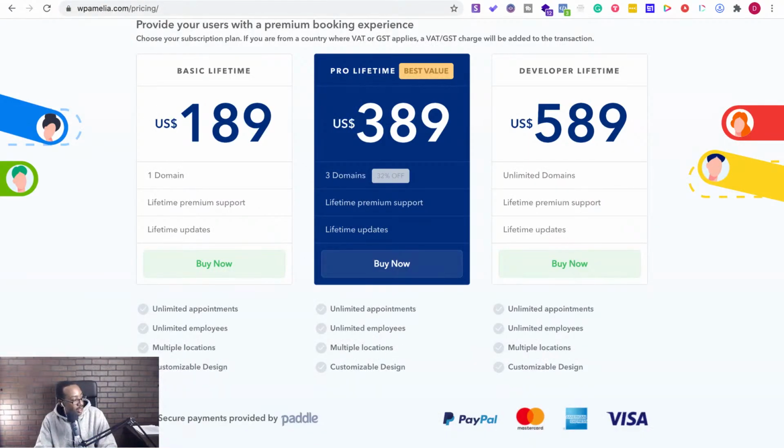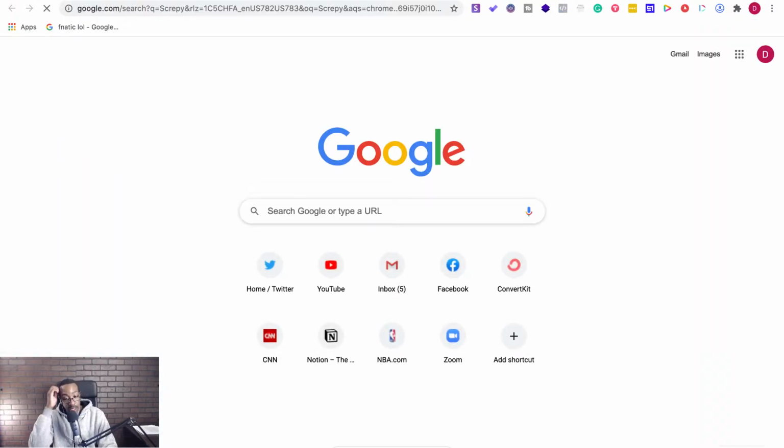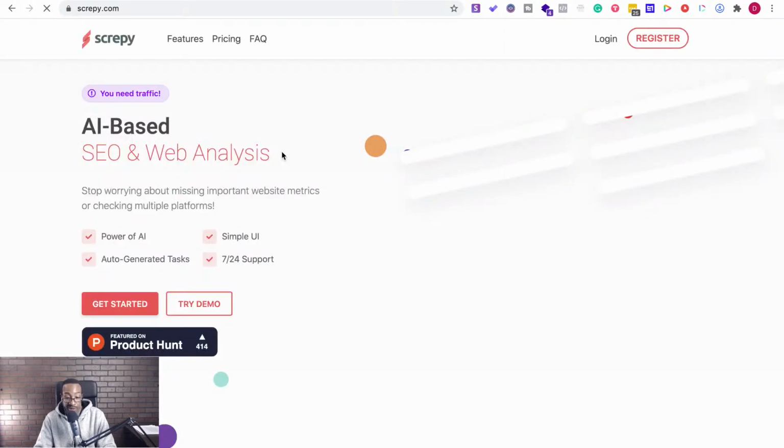Max is talking about, anyone use Scrappy? I don't know what that is. Anyone in the chat know? I don't know. I don't think so. I can barely say the name. I don't know what that is. AI-based SEO and web analysis tool. I don't remember this. It says it was AppSumo. I don't remember this at all.